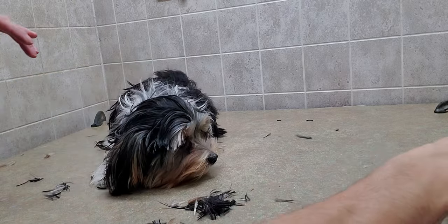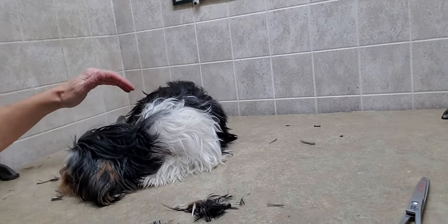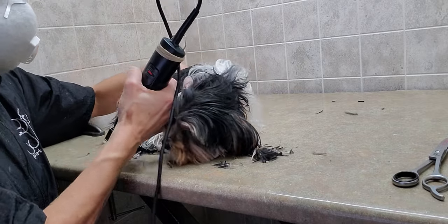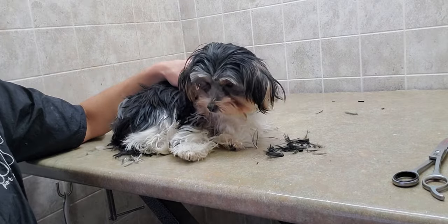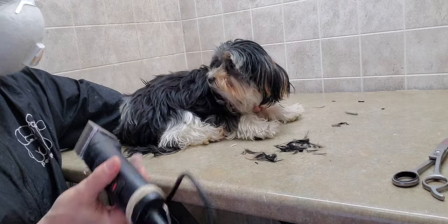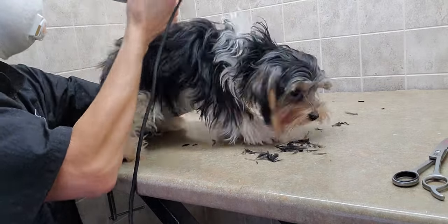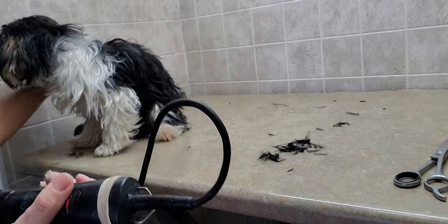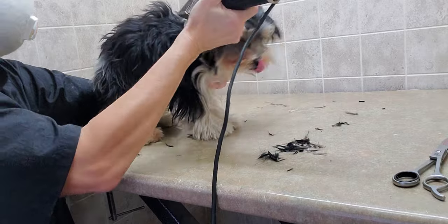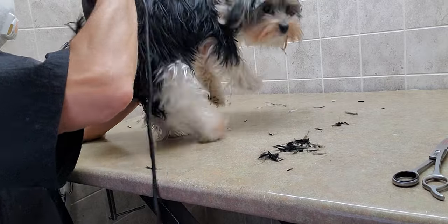Because her hair is very long this time, I am actually going to try using the clippers now. Here. You just have to lay down. So I'm going to be using a combination of the 3/4 inch blade and scissors, just because she is so small. I know you don't like it. That's okay. Just wait till you're excited. There we go. Good girl.